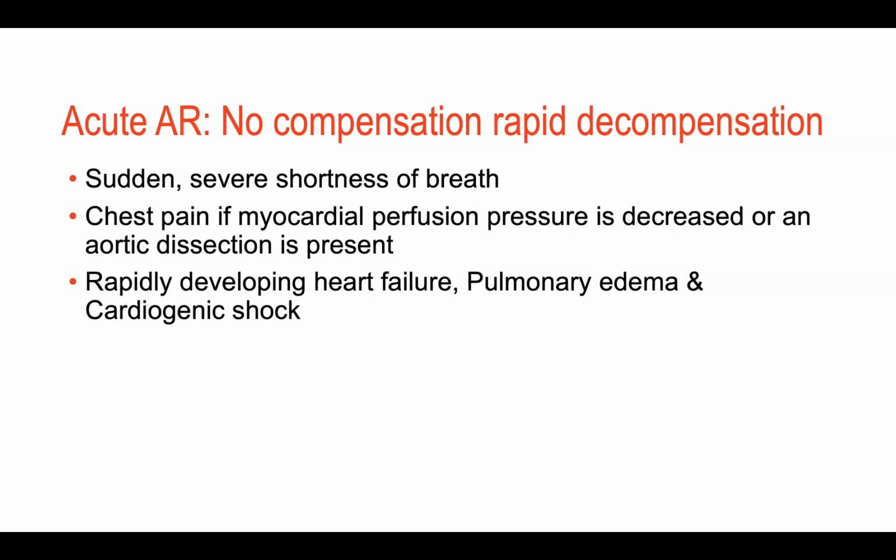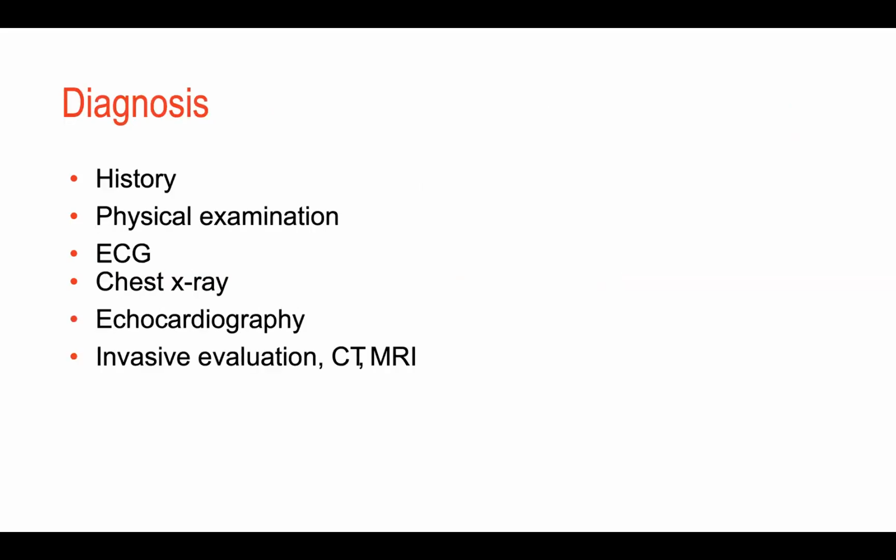Okay, so remember what cardiogenic shock is. It's hypotension with wet lungs. And if I have a way to look at cardiac output, I see that your cardiac output has fallen. Okay, so we're going to think about diagnosis, and that's only really if we have time, right?